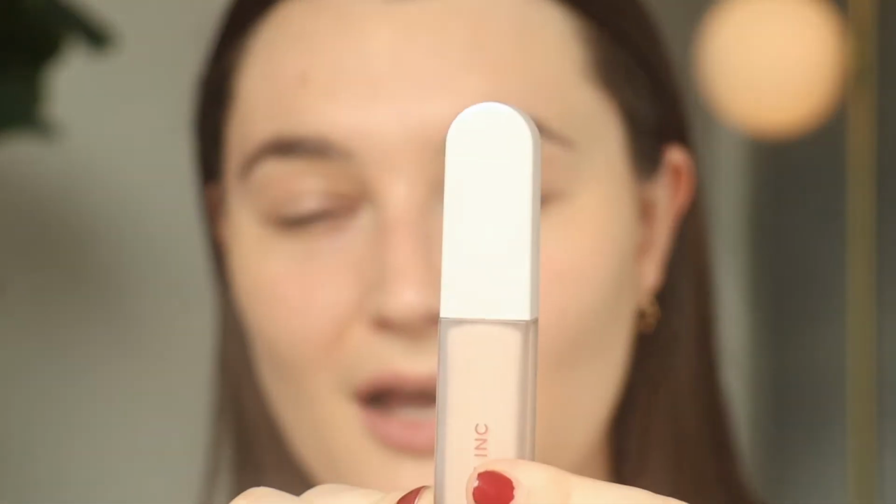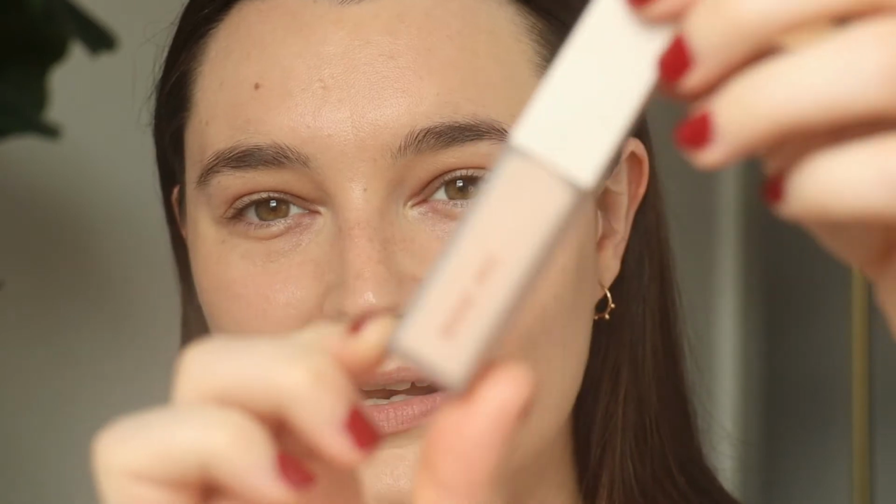The packaging is really beautiful. It's got this really lovely arch lid, and it's just your classic doe foot. The doe foot is actually quite big on this, I will say. Come on, little thing, there we go. And it does pick up quite a lot of product.